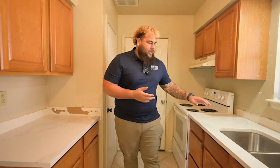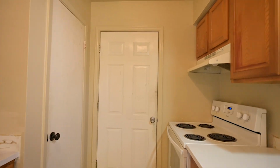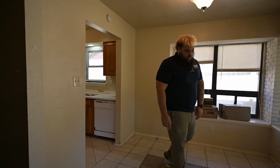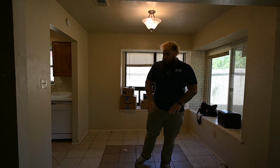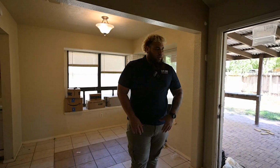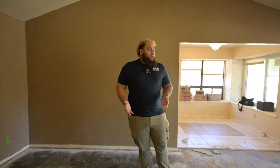So you guys can see we already got countertops done. We're gonna be painting these cabinets, new appliances, some new light fixtures throughout, but nothing crazy. We're actually gonna keep this tile flooring and clean it up. And then you guys can see we had carpet here. We're gonna be replacing the carpet and the floors, but we're not gonna go overboard, right?